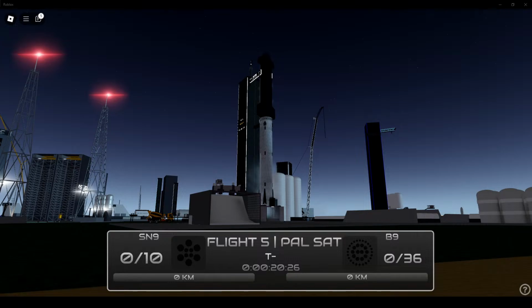Copy that. Booster prop load is complete. Copy that. Prop load is complete.